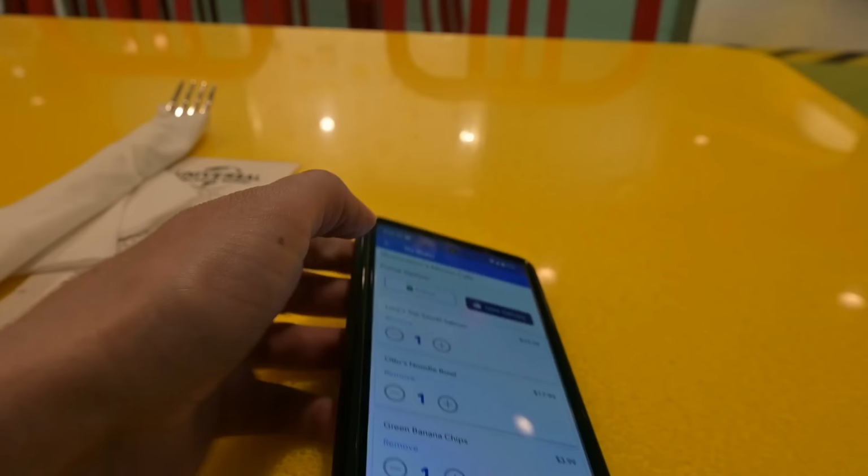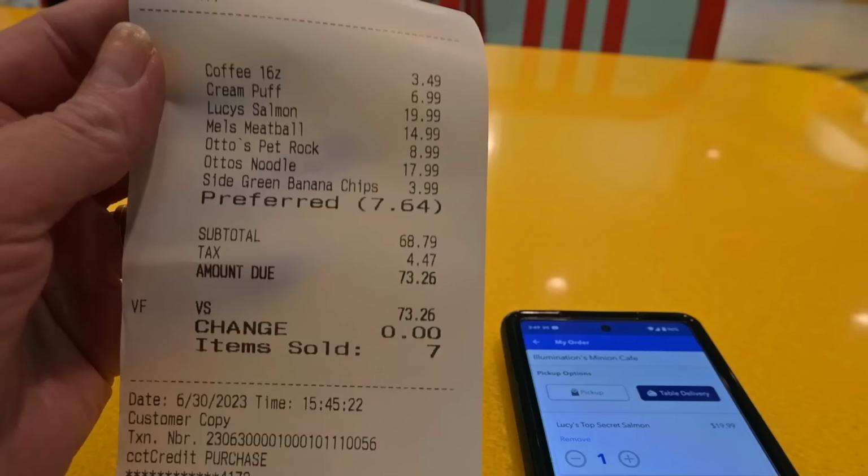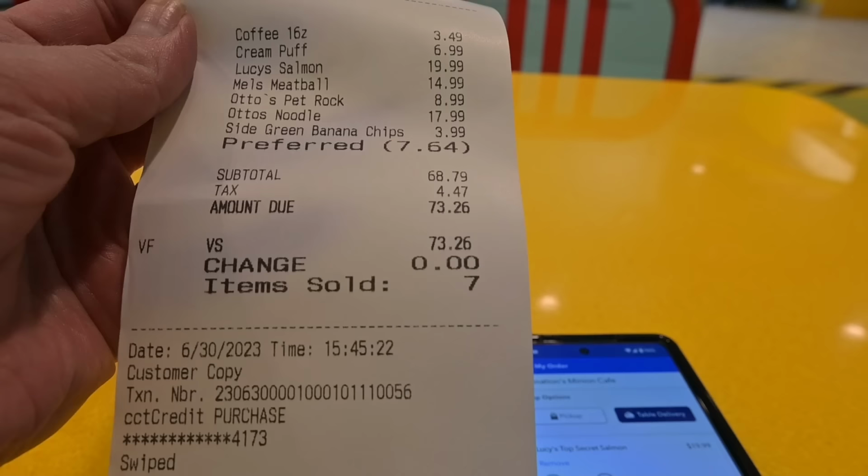Cool. So this is my receipt. That was the total. I saved $7.64, which is 10% because of my pass. And that's what I paid, $73.26. Cool. And now we wait.